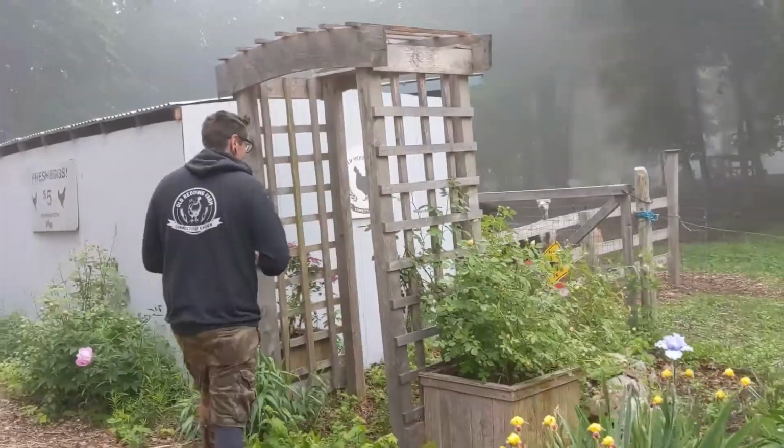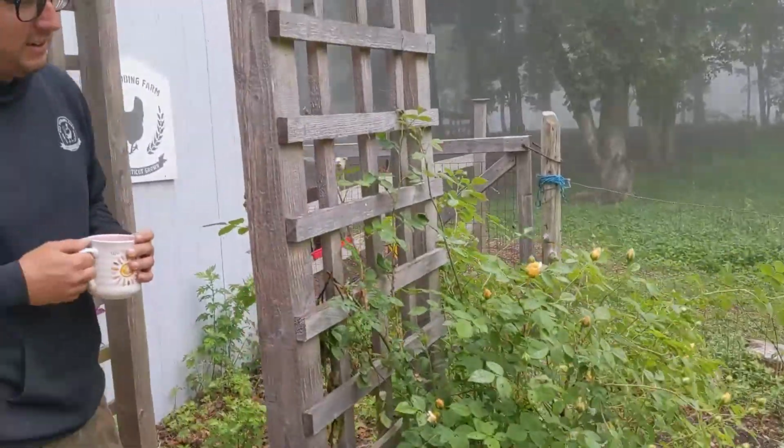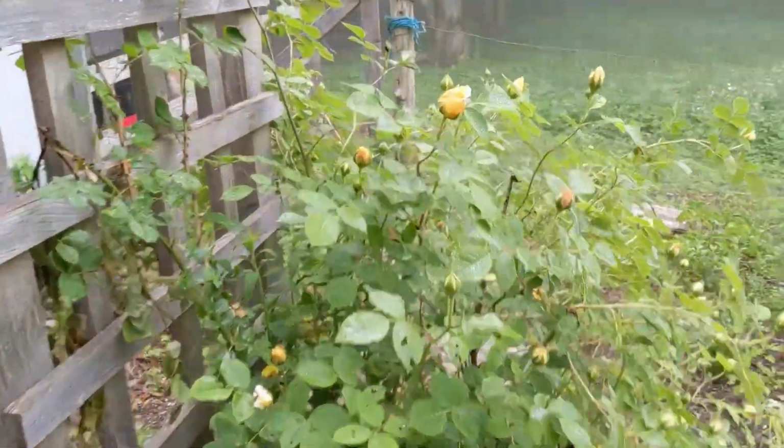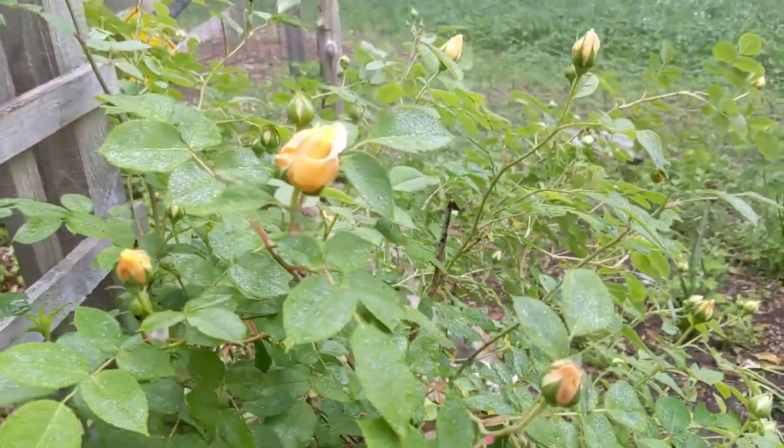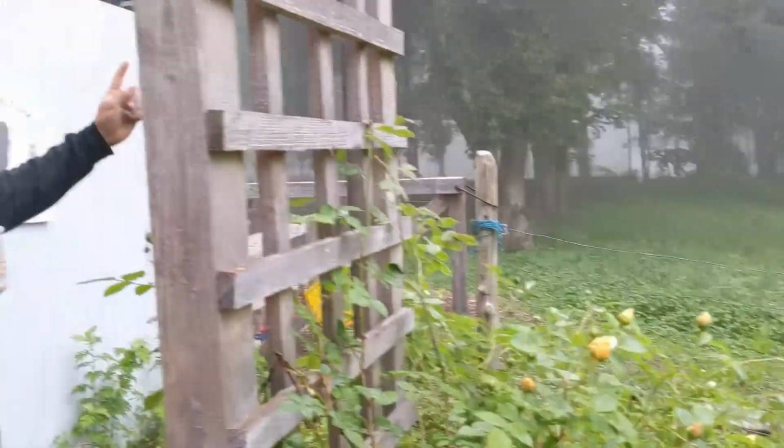Oh, should we stop for a second on this rose? Look at all the buds on this. Look at all the buds on it. I was distracted by this.